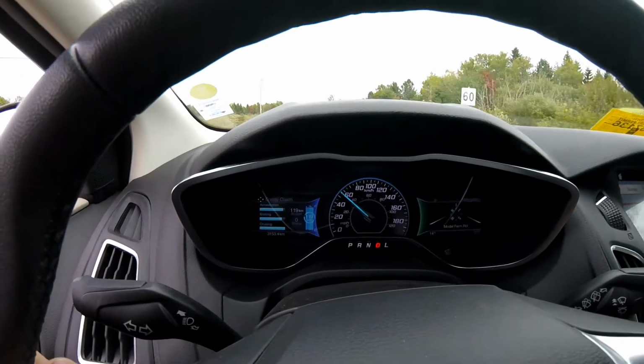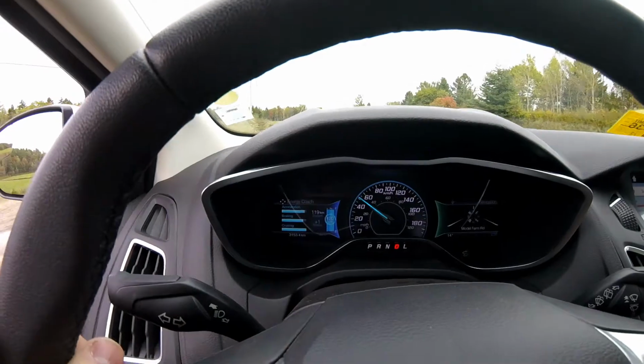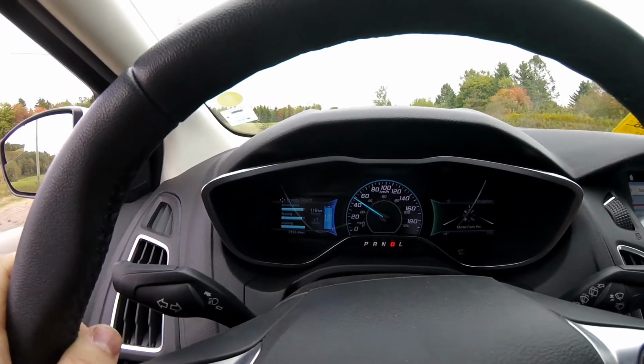Because it's mostly all highway, this vehicle is silent when you're driving it. So people walking, especially with headphones, people biking on the road, they can't hear you sneak up on them. So you just need to be aware and just kind of pretend that nobody knows that you're driving around.